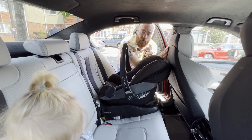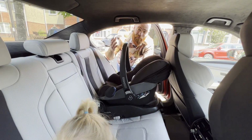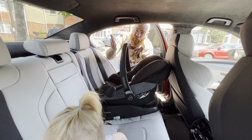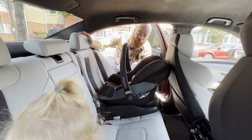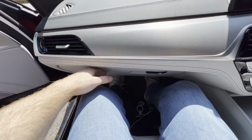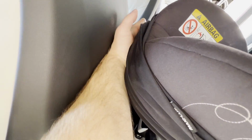I'm going to have to move this forward, which is so fascinating on these four-door, presumably practical saloons like this. The same thing happened with the recent Audi A8s that I reviewed on the channel. Right, so I've moved the passenger seat forward to where it's still comfortable for an adult occupant, and you've probably got, what, 1.5, 2 inches there.